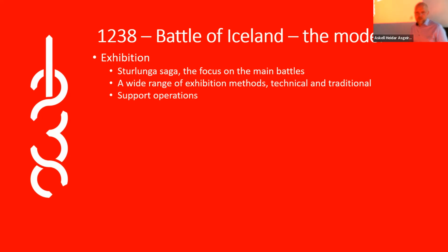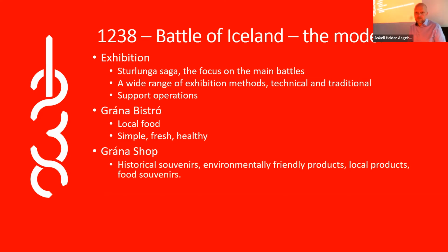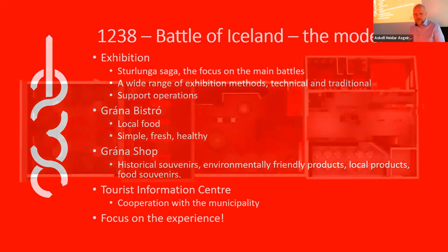The model that we are working with is focusing on these main battles of this area. We use different methods, as I mentioned, and then we have some support operations in our house. We have a little bistro which has local food, simple, fresh and healthy food from the area. We have a little shop which has some souvenirs that connect with the story, and then we have this tourist information center that I mentioned before. So we believe it's a good stop for tourists, and we focus, of course, on the experience.